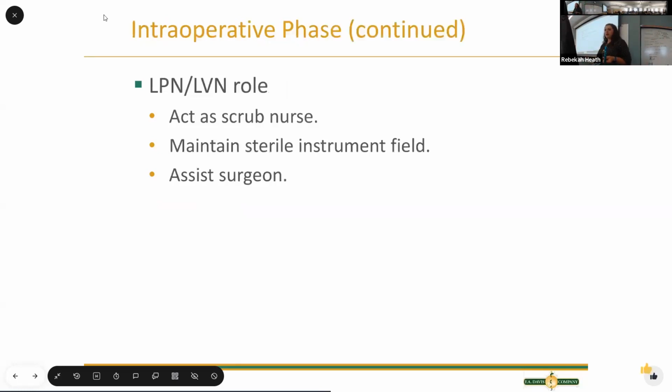A lot of times LPNs operate as a scrub nurse. And so if I'm just the nurse that's circulating, I'm kind of walking through the OR, I might be getting supplies and delivering them, doing timeout. But the scrub nurse is actually scrubbed in. So that's where, like in movies, you see them washing their hands and scrubbing. That's actually what you have to do. You scrub in, you get sterile. Somebody has to help you with getting your gloves on and everything. And you assist the doctor in helping him. That's one of the roles LPNs can have. You maintain that all of your instruments are on a sterile field.